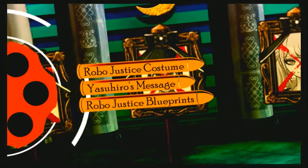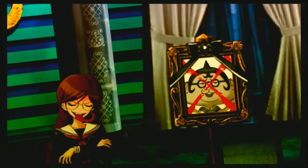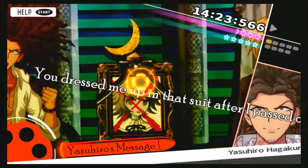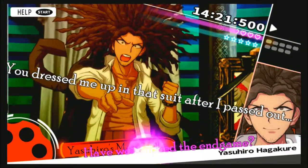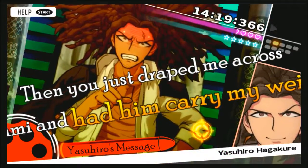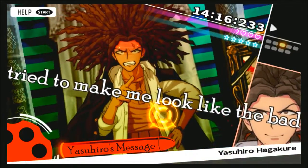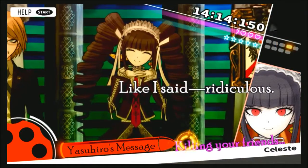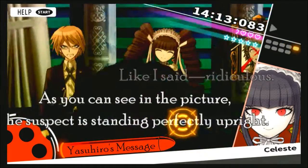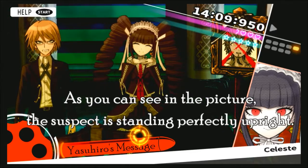Oh my god, okay, that's a lot. Robo Justice costume, Robo Justice blueprints, and Yasuhiro's message. Okay, got it. What's going on here? You just opened that suit after I passed out! Then you just draped me across Hifumi and had him carry my weight! You tried to make me look like a bad guy! Like I said, ridiculous. Yasuhiro's message! 1 a.m. Perfectly upright.